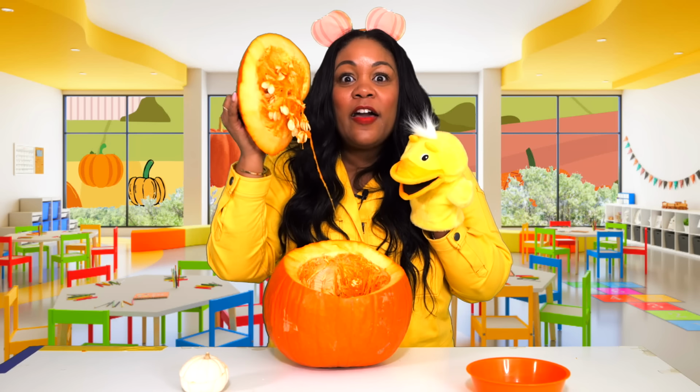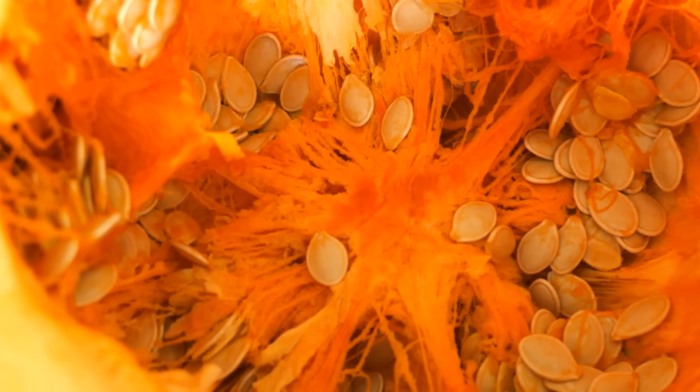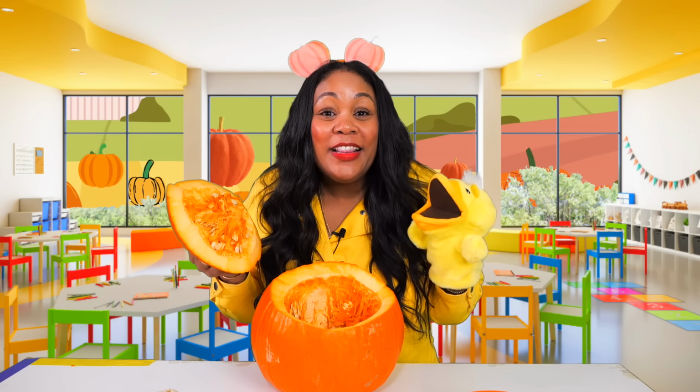One, two, three. Wow! Look inside. Wow! Look at this, friends. Whoa! Look, Duck Duck. Wow! There's so many seeds inside. Whoa! Look inside. There are so many seeds and some stringy pumpkin, too.